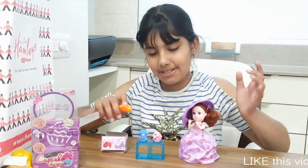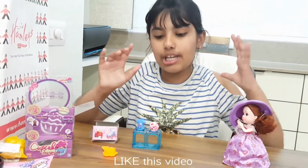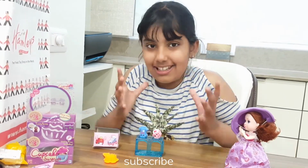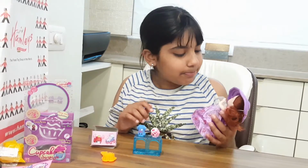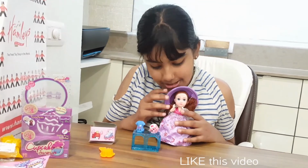So here's my purchase, and I love it. And here the Shopkins. I wanted them forever, and now Hamleys had it. And when I saw them at Hamleys, I just grabbed it, and I love them. And here's a cupcake surprise doll. It smells so good, and I love my purchase. And she's so cute, and she's beautiful.